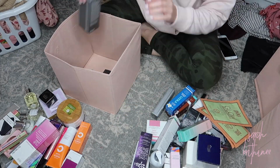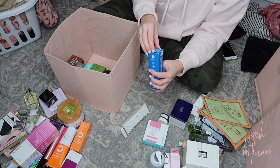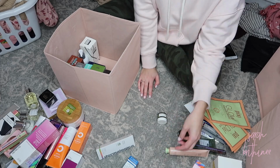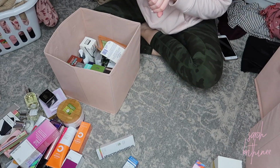A lot of these products are duplicates and things that I will use, so I'm putting the things that I'm keeping back inside of the bin, and then I'm leaving a couple out that I want to start trying immediately, but everything that goes back in the bin will go back in the closet for now as a backup or something that I will choose after I run out of something similar.